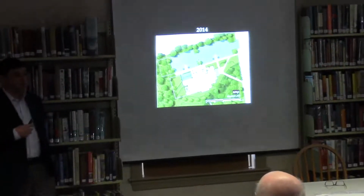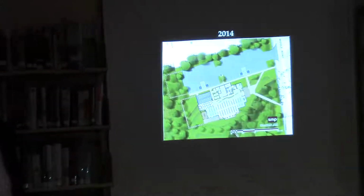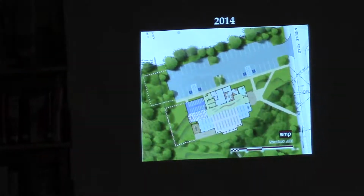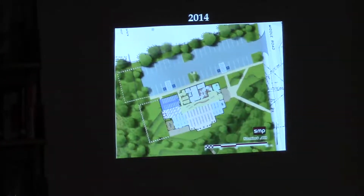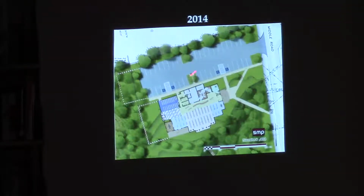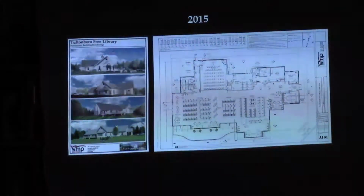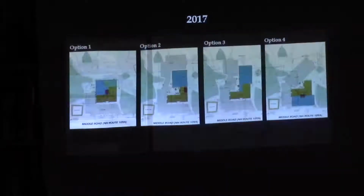interviewed and asked a number of architects from around the state, and we competed and were awarded the project to look at a new standalone building across the street on its own site. And this was one of the options for doing a new facility over there. That was found to be a little too costly, and it did not pass at town meeting, as most of you know, so we then went back to, that's another rendering and the pretty pictures of that building, in 2015.